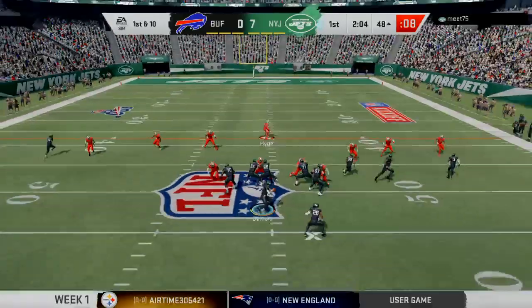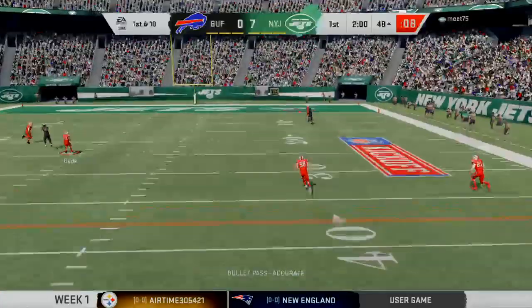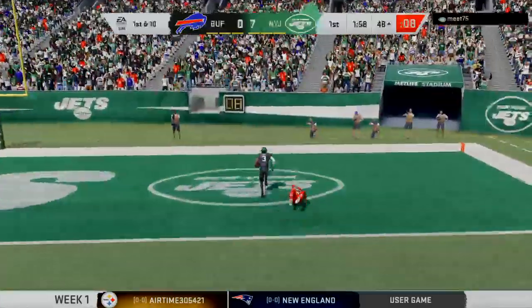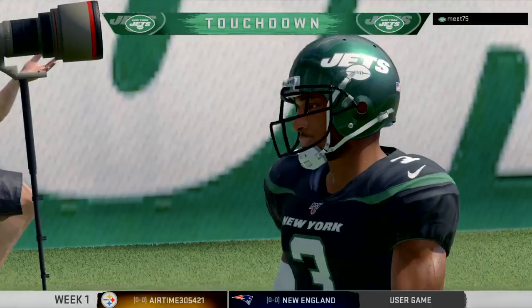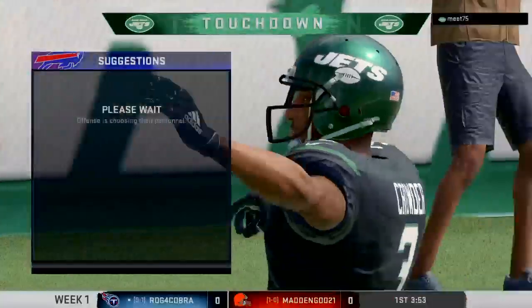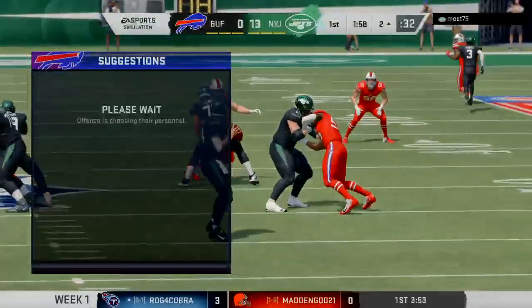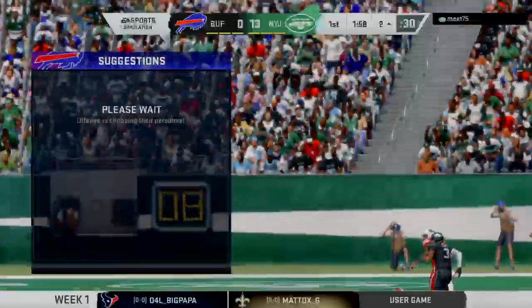Now Darnold. There goes a deep ball, end zone. That's going to be caught by Crowder. It's a Jets touchdown. Jamison Crowder, 48 yards. And the Jets will extend their lead.